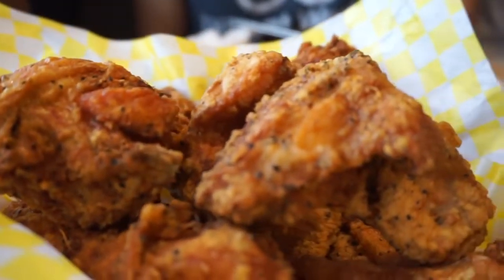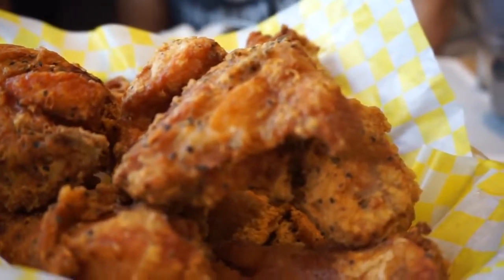It was moist, it wasn't too dry. The batter outside was crispy, and it had good flavor on its own. You don't need ketchup or anything like some other places.